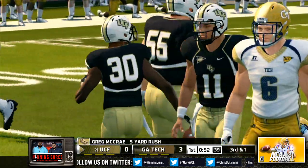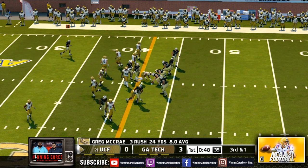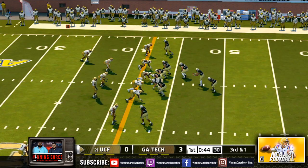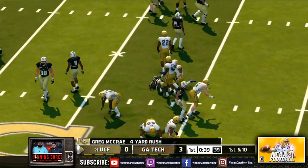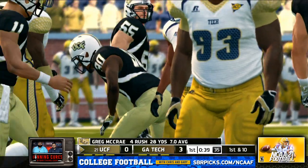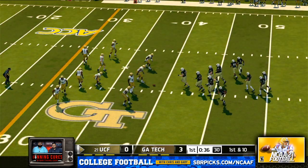Tackled after a decent run up the gut. Taken down as he works the left for a nice game, gaining 4 yards. First down. And this is the eighth play of the drive.